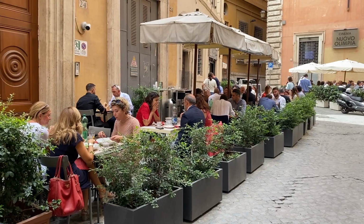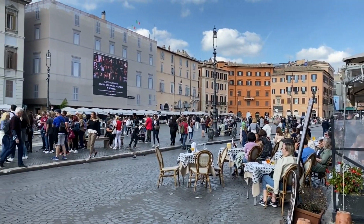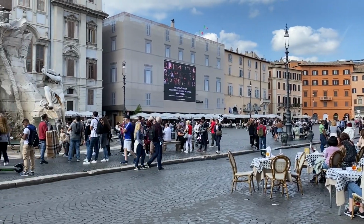My second tip, I will never, ever stop repeating. Fabulous people, please try to avoid eating at touristy spots like Pantheon, Piazza Navona, Coliseum, because unfortunately, those places will upcharge you so much, and the food quality is going to be super low. Because essentially, you will be paying tons of money for a microwaved plate of pasta.